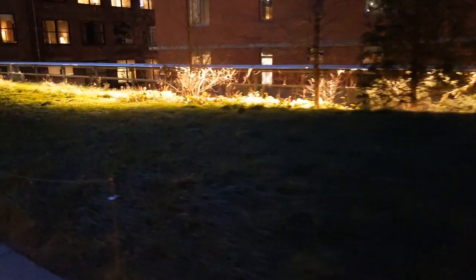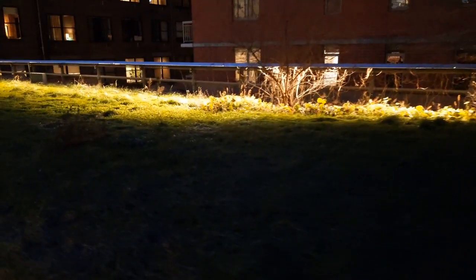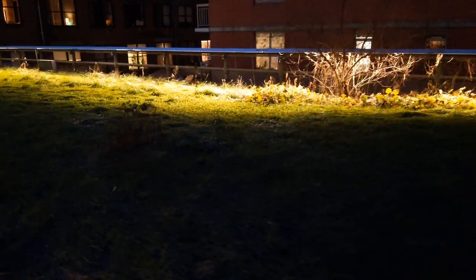You can imagine in the summertime, this patch of grass here is just packed with people on blankets and towels, reading and enjoying the afternoon. You get quite a bit of sun over here. It's a fun park. But they've got the grass all blocked off now.